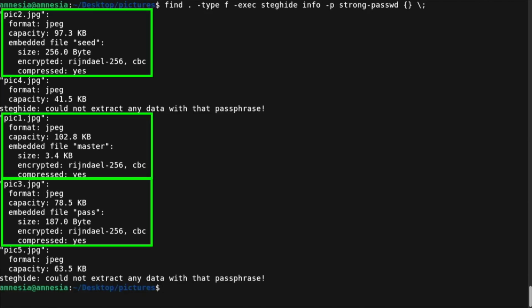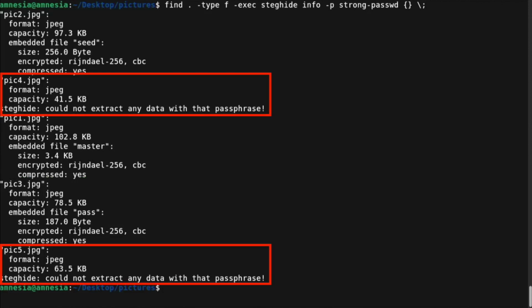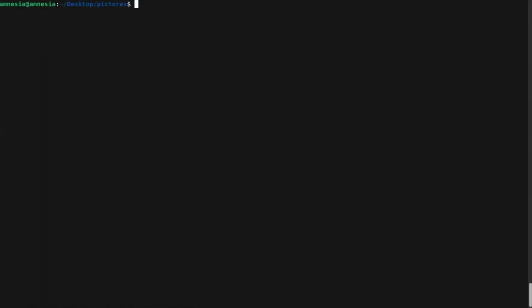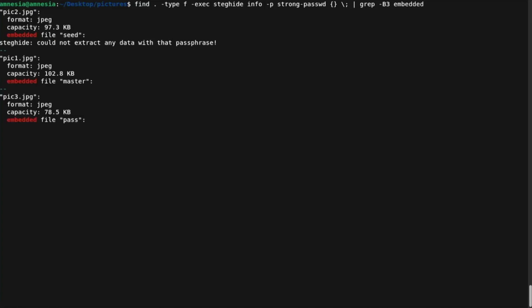3 files contain embedded files that can be decrypted with that particular password. 2 files do not. This output can get messy if you place your cover files in a collection of hundreds or thousands of other files. So you can also do this. Or this.